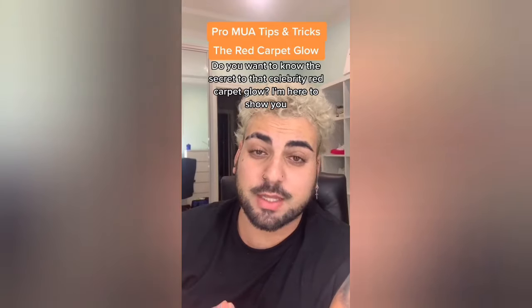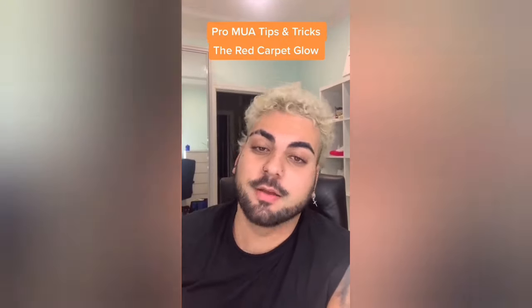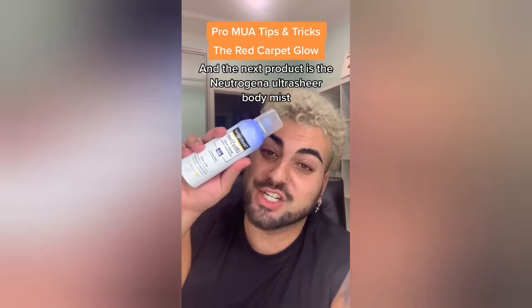Do you want to know the secret to that celebrity red carpet glow? I'm here to show you. Best part is you only need two products. The first product is Scott Barnes Body Bling. And the next product is the Neutrogena Ultra Sheer Body Mist.